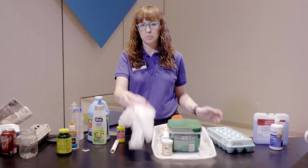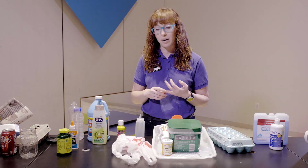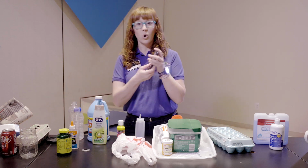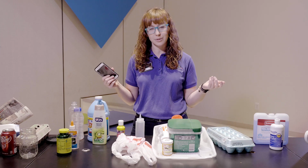Those things aren't recycled as easily, but there are some places that you can take those materials to be recycled. Your plastic bags can go to most major retailers like Target and Walmart to be recycled, or even old electronics like old cell phones and things like that can be taken to Best Buy to be recycled.